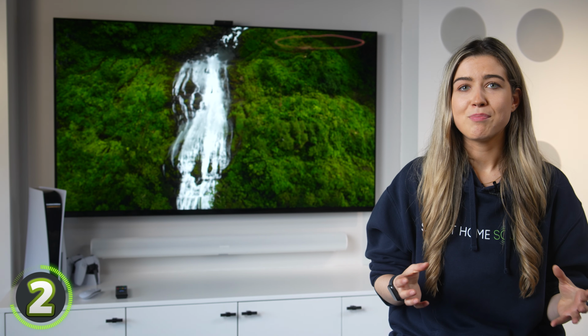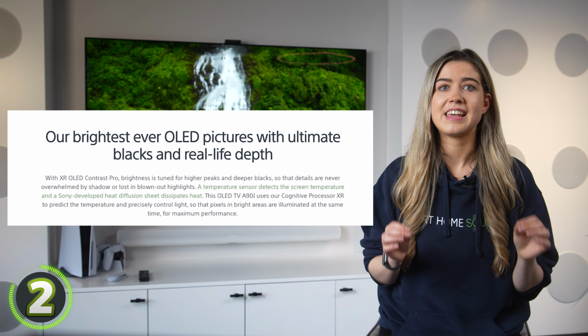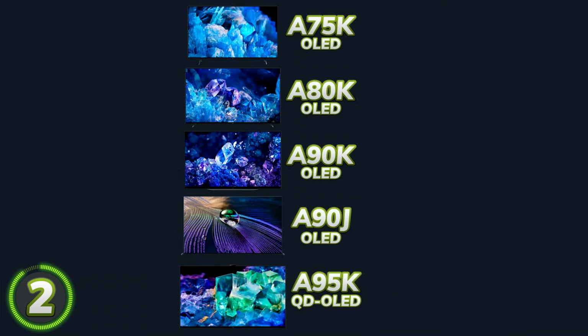A side note worth mentioning is some Sony tech in this TV which helps reduce the risk of the dreaded burn-in. Firstly, this model includes a heat diffusion sheet, and this ensures that there's uniformity in the heat across the screen to protect from image retention. Temperature distribution mapping is on all of Sony's 2022 OLED models, which helps protect the screen from getting too hot. And there's also some clever tech which moves the whole image by 1 pixel to again help reduce the risk of burn-in. Number 3 is sound.